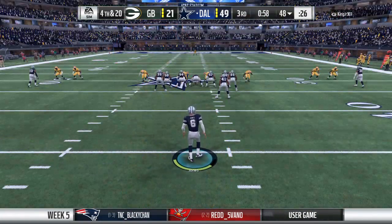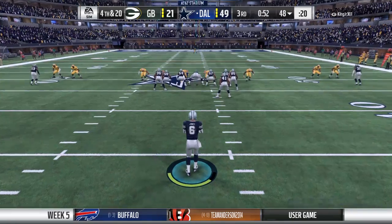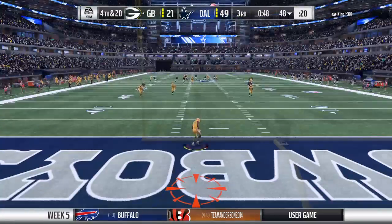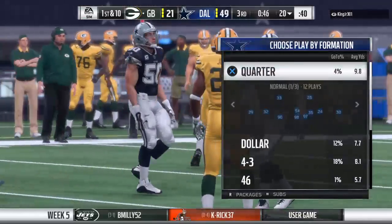Out now comes the Cowboys punter as he'll punt it away for the 2nd time. And a bit of a mistake there. This is well into the end zone for a touchback.